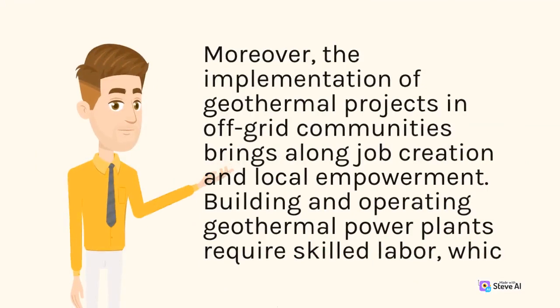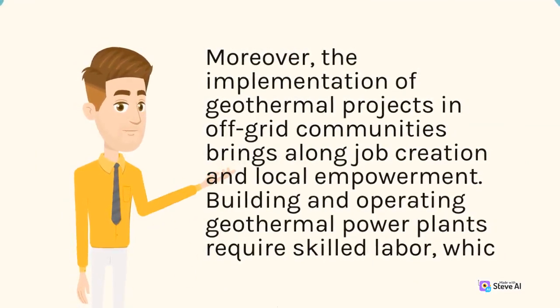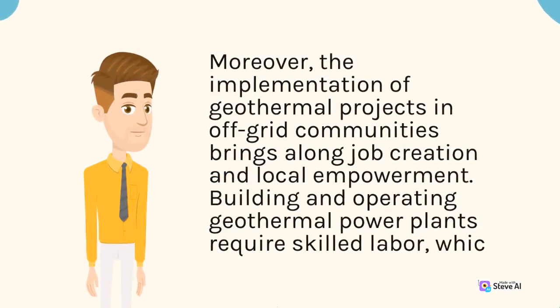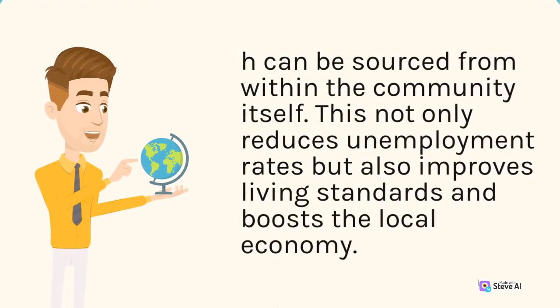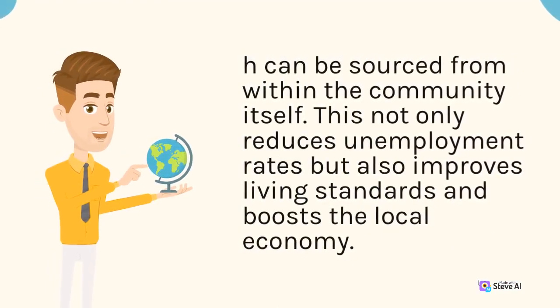Moreover, the implementation of geothermal projects in off-grid communities brings along job creation and local empowerment. Building and operating geothermal power plants require skilled labor, which can be sourced from within the community itself. This not only reduces unemployment rates but also improves living standards and boosts the local economy.